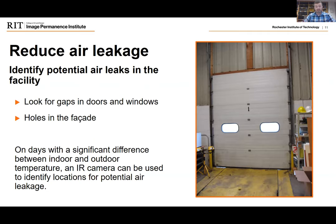We want to identify potential air leaks in the facility. Can we look for gaps under doors, under windows, properly seal them, make sure we're caulking anything we can? This is actually an image we use a lot. You can see this is from a door that was adjacent to a collection space. And here you can see we have gaps underneath the door on the bottom. If you're looking on the far right side of the door, there's a little bit of light on that shelf. That's actually from the side of the door where there was a gap, not from the window.